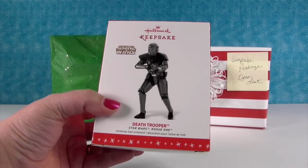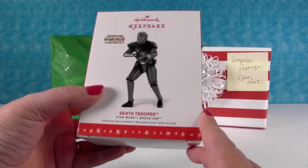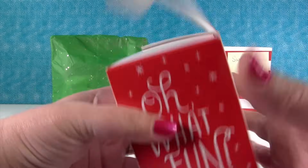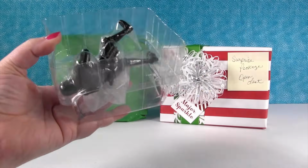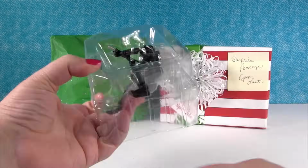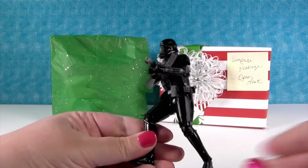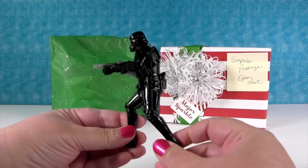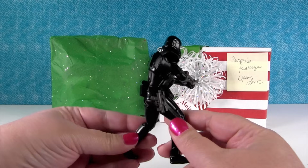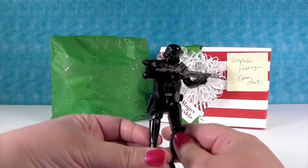Check out this ornament. This is from Star Wars, and it's the Death Trooper from Star Wars Rogue One. I am so excited for Star Wars. So excited for Rogue One. I love any kind of stormtrooper or trooper or any form of trooper they have. So I am very excited about this ornament. Check this out. Wow. This is a really nice size ornament, and it's heavy. It's really, really nice.